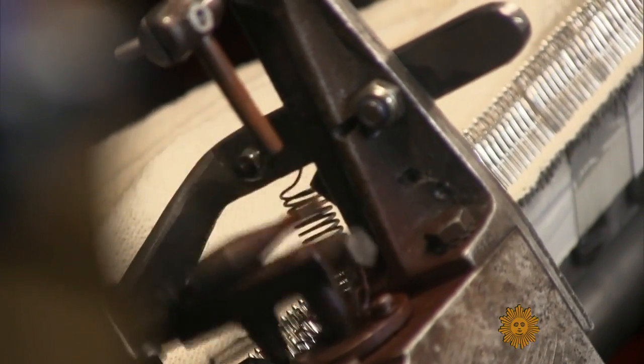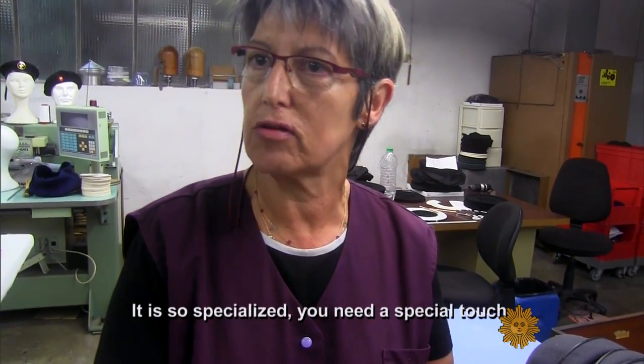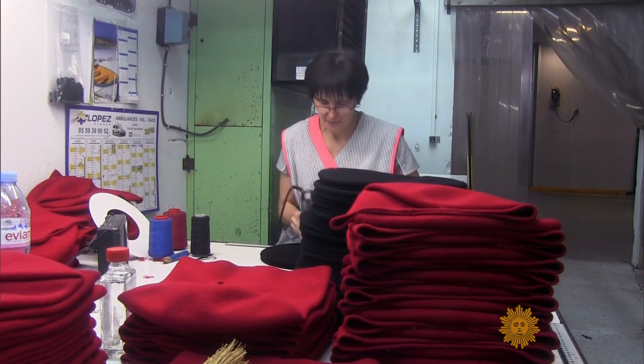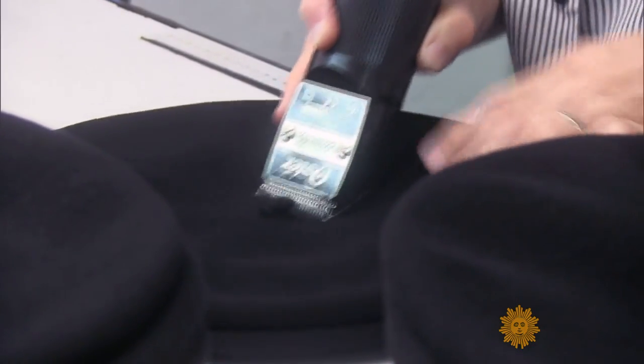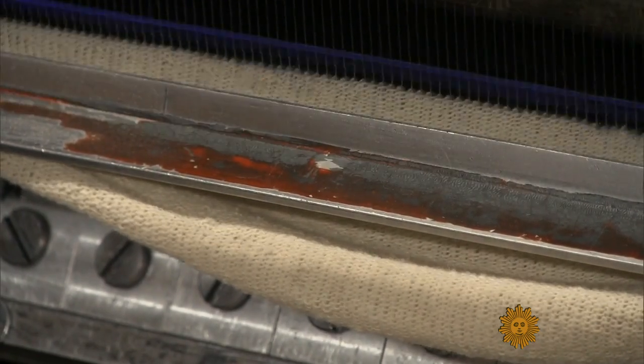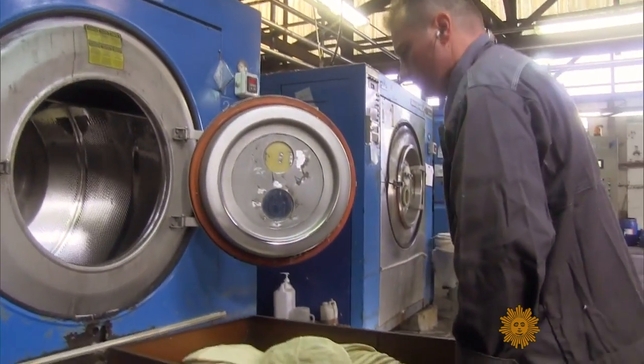But the machines are just hardware because the real work is done by hand. C'est tellement artisanal qu'il faut des doigts de fée. And though they'll produce about 250,000 berets in a year, it's a 2-day process just to finish one. Merino wool is knitted to produce this. Looks like a large pizza before it's cooked. See there? Then it goes through a process called felting that shrinks the wool and makes it soft and thick.